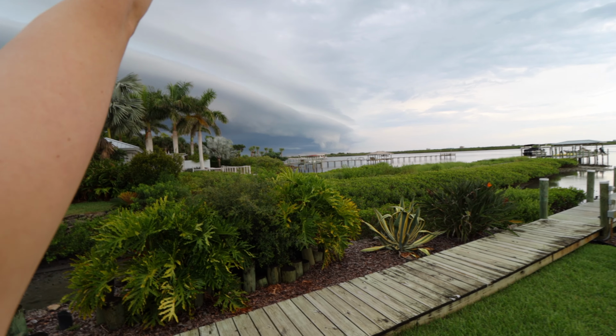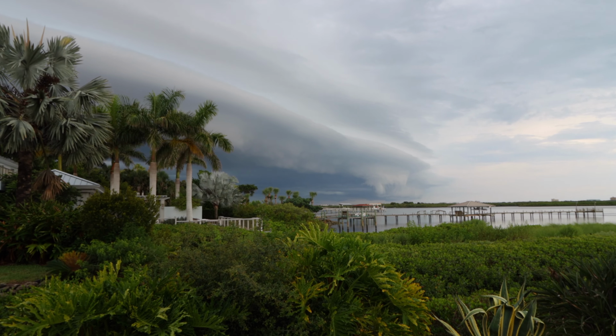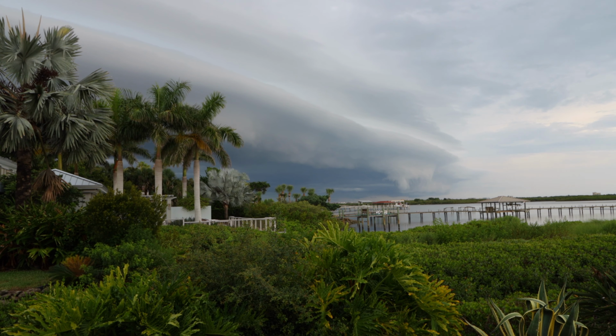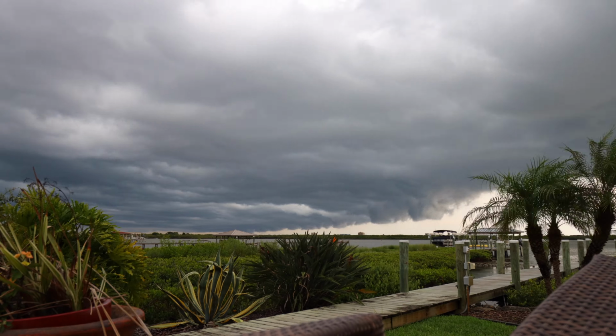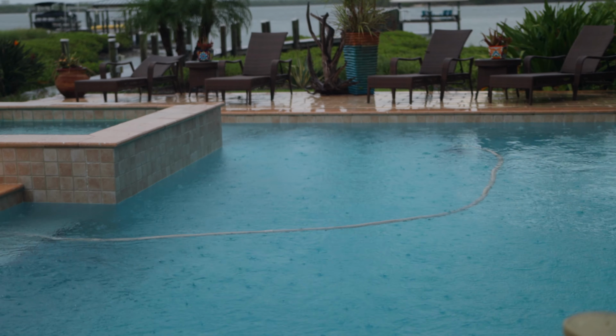Another time when we were around the pool, the weather decided to just change and a giant wall cloud storm thing came and rolled up on us. I guess looking back on it, we did get a pretty good bit of rain, but that's Florida.